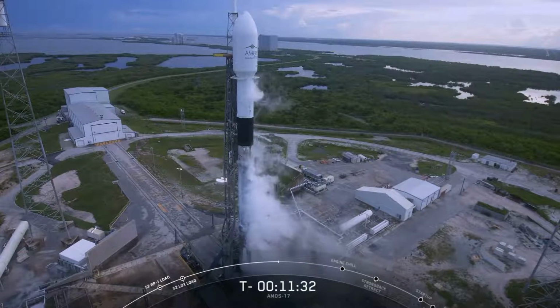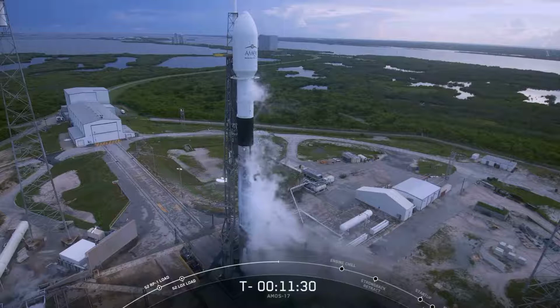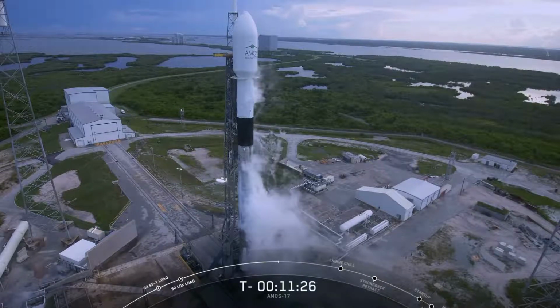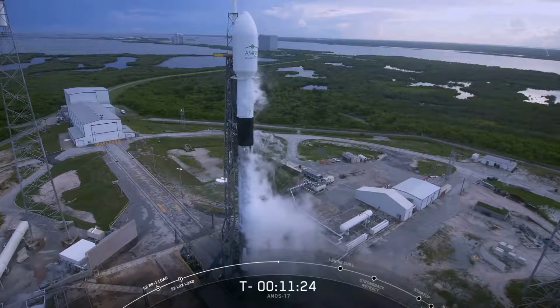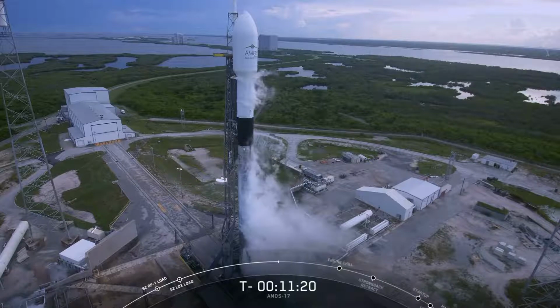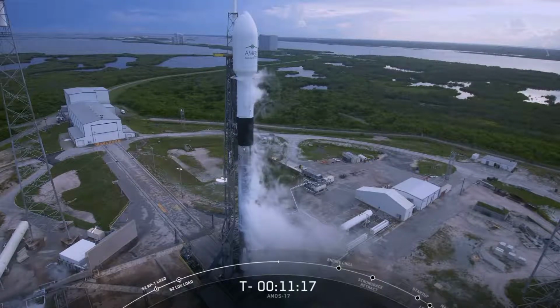The stages separate at about 2.5 minutes into flight. The second stage has a single Merlin vacuum, or as you hear us refer to it, MVAC engine, and that ignites after the first stage separates. The second stage is what will be carrying the AMOS 17 satellite to geostationary transfer orbit.